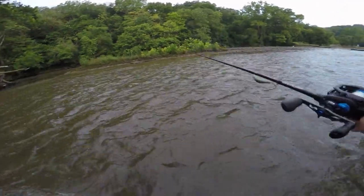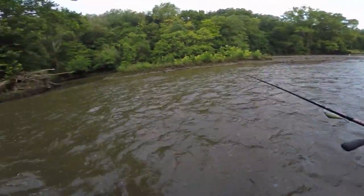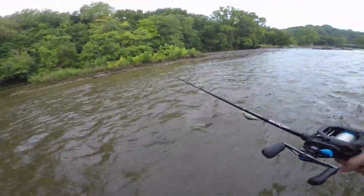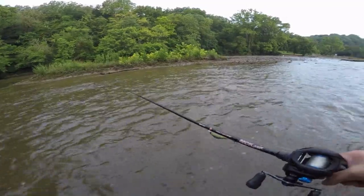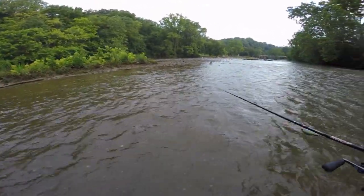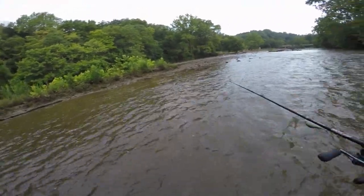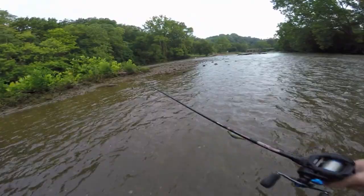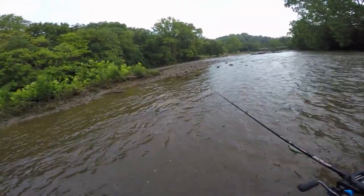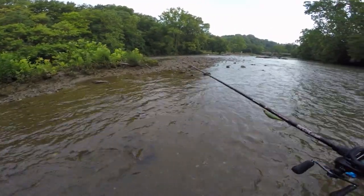On this side of the creek, not creek, river. Gosh, I'm so used to fishing creeks, I just think everything's a creek now. This side of the river over here looks a little bit more shallow, and the guy that was actually mowing the grass back there, you might have heard the grass being cut in the background, he told me over on this side looks like a better spot to catch the bass. And that is what we were after.